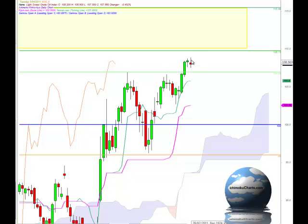We've got these large shadows on the top and the bottom, and the shadows mean that after the bulls were strong enough to take out the previous high, they actually lost commitment. So they lost all the strength that they had during the trading day. By the same token, after the bears were able to take out the low of the previous day, they lost their commitment as well. So that's what creates indecision with this type of candle.